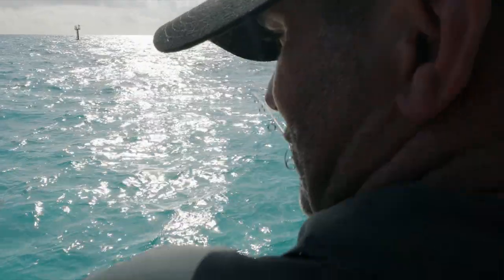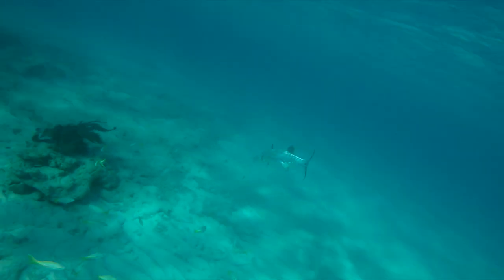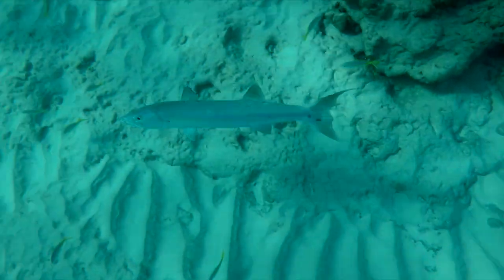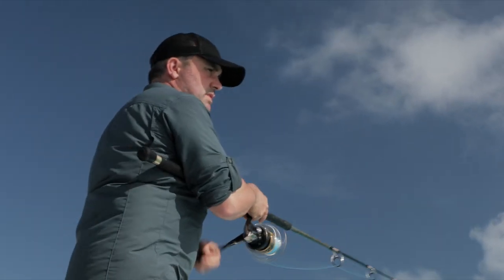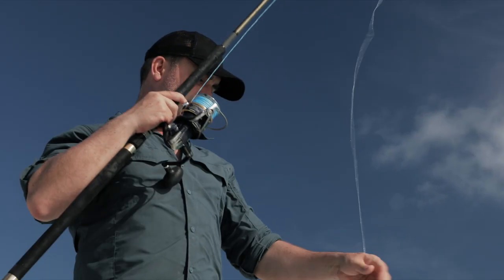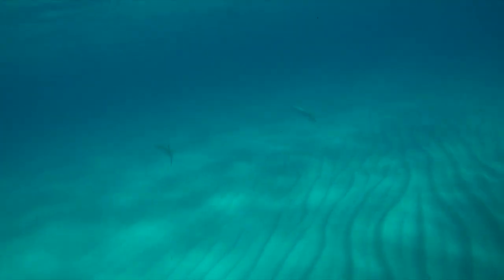See how fast they are. They're pretty quick, yeah. Man, he got off. I just lost the fish, but it looks like I'm gonna get another shot. An even bigger one is approaching the boat.